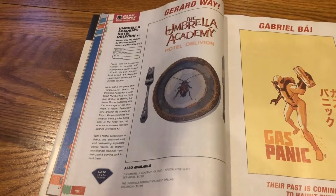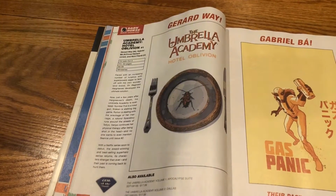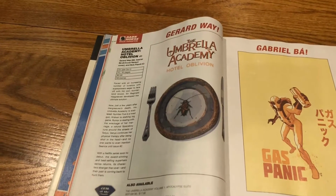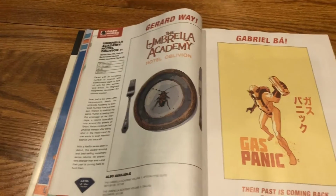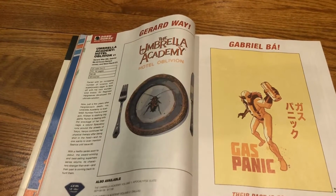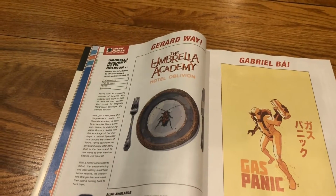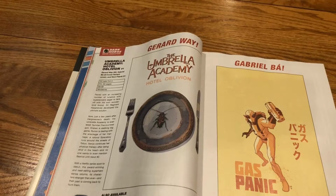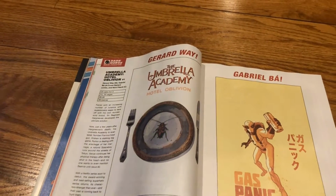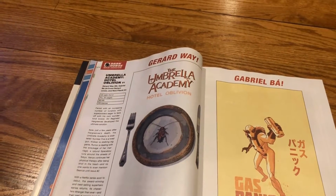What the what? I never thought we'd see the day. They kept saying it was going to happen, but it had been long enough that I kind of gave up. So I was super stoked to be proven wrong here. As you can see on pages 100 and 101 is the solicit for the newest volume of the Umbrella Academy, Hotel Oblivion #1.